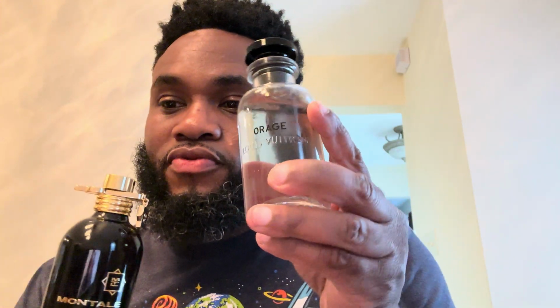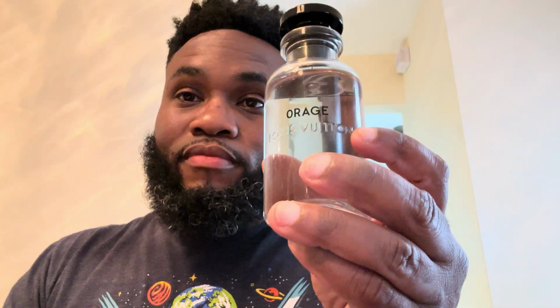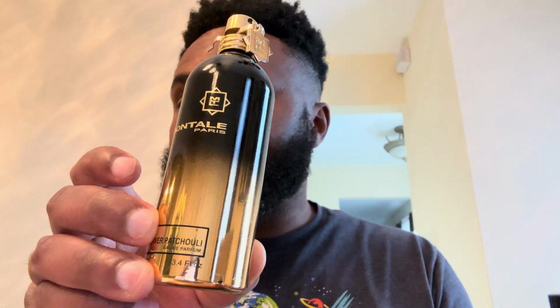Even though when you buy Orage, obviously you can do a refill, to me these fragrances smell very much similar. We're talking about like 98%. I'm going to give you the notes from Orage. This fragrance came out in 2018, and I got the notes from Louis Vuitton: Patchouli, Vetiver, Iris, Bergamot, and Amberette. Whereas Montale Vetiver Patchouli is vetiver, jasmine, pink pepper, carrot, patchouli leaf.